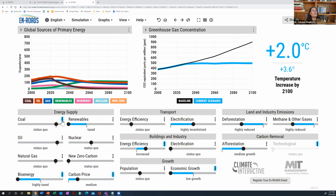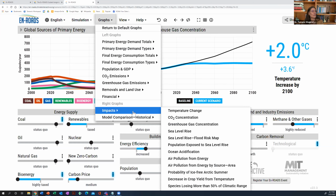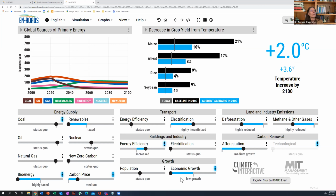So we've gotten down to the 2.0 now. Let's see some of those impacts again. Let's first start off with the decrease in crop yield. So now we've gotten it down to 2.0. There's still decreases in crop yield, but they're significantly less than they were. Maize, the decrease has gone down from 21% to only 10%, wheat from 17% to 8%. So it's better. It's still not great, but it's better.